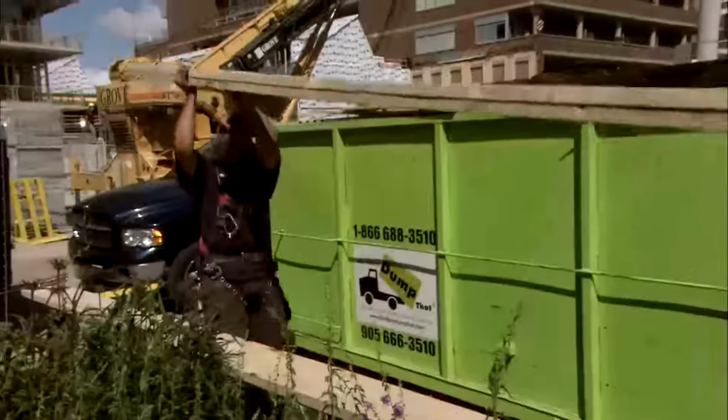So what'd you find? Where it looks like there was the holiday plug out there. You got new Romex coming in here and old, looks like knob and tube going back out.